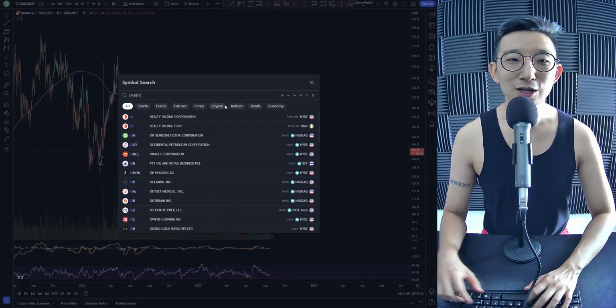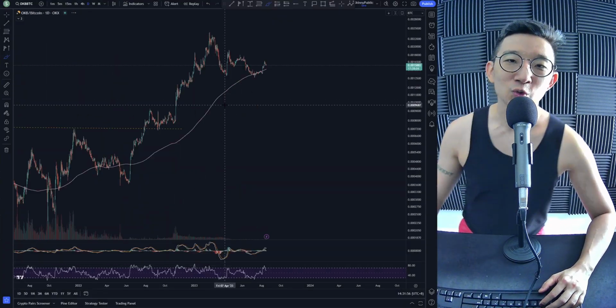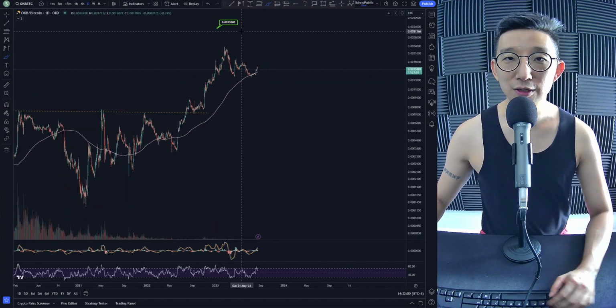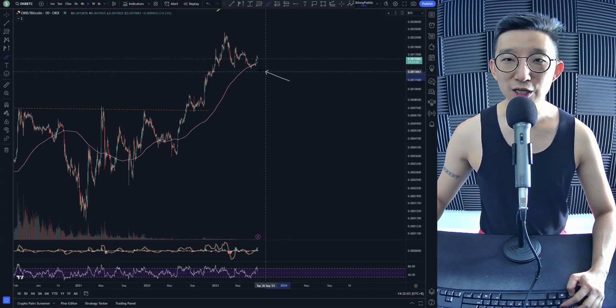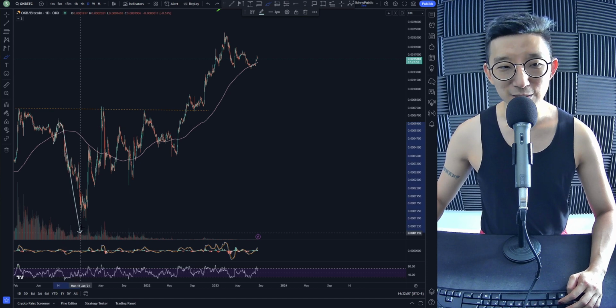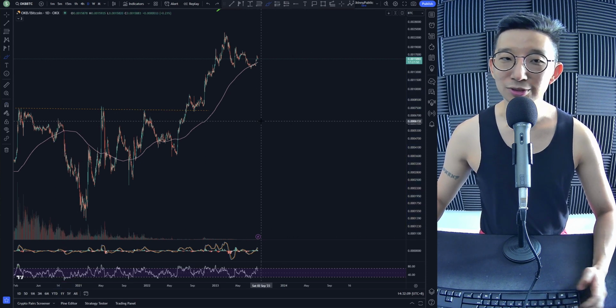OKB is the only coin, in my opinion, with the highest quality chart pattern. On the USD pair, on the BTC pair, we still have a target over here at 0.0033. We've already touched the skinny pink line. So are we about to head lower? Could we be rallying and zipping back down? Not too sure.